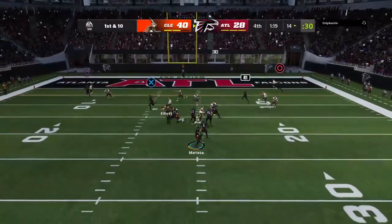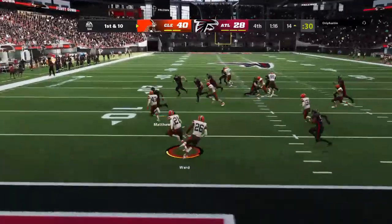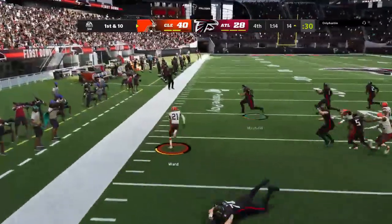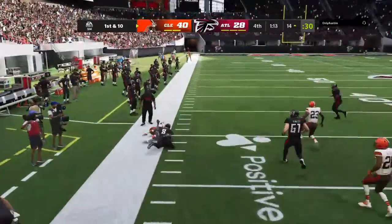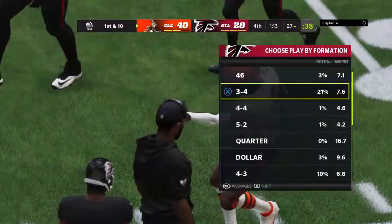Now Mariota. And it's intercepted at the goal line. Picked up by Denzel Ward. And the Browns force the turnover. They'll take over at their own 27.